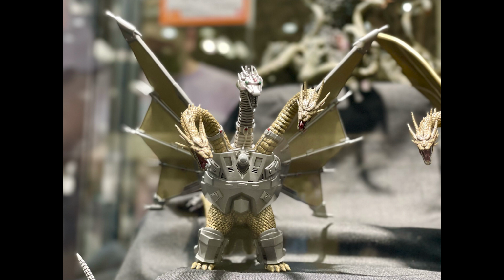Fans have been asking for Mecha-King Ghidorah from X Plus. So Art Spirits, I believe, is a smaller division of X Plus. So it looks like they finally are bringing Mecha-King Ghidorah here. But maybe, if this one does well, we'll probably see a bigger version on the way. Oh yeah, let's hope so.